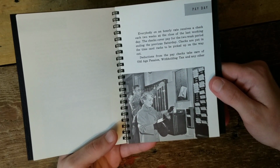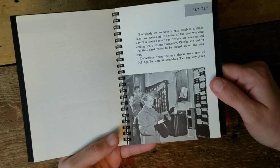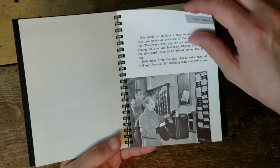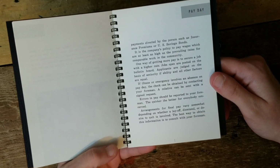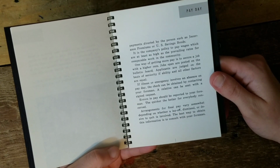Everybody on an hourly rate receives a check each 2 weeks at the close of the last working day. The checks cover pay for the 2-week period ending the previous Saturday. Checks are put in the time card racks to be picked up on the way out. Deductions from the paychecks take care of old age pension, withholding tax, and any other payments directed by the person, such as insurance premiums or U.S. savings bonds. It is the company's policy to pay wages which are at least as high as the prevailing rates for comparable work in the community.